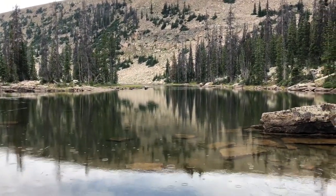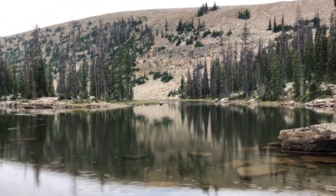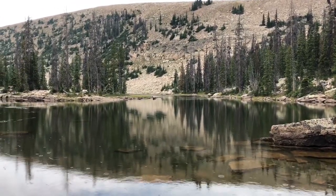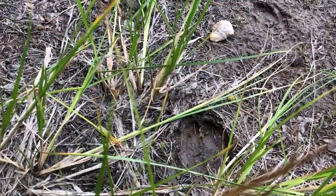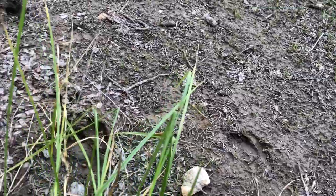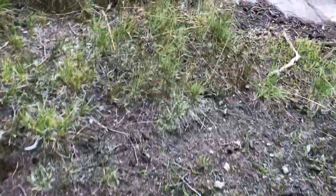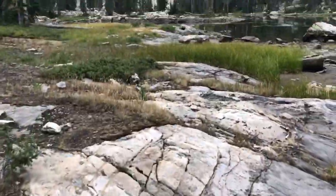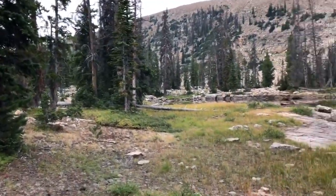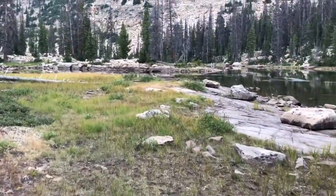So this is super shallow right here. It looks like as we go around the corner, I don't know if it's just because the wind's blowing it or what, but it looks a little deeper over there, a little darker color. Okay, so there's either a cow moose and a deer, or a cow moose and a calf up here. So I will be keeping my eyes out for that for sure. There was a pretty good trail coming around that side there. I figured people had been up here fishing, but it was all wildlife. No people tracks.